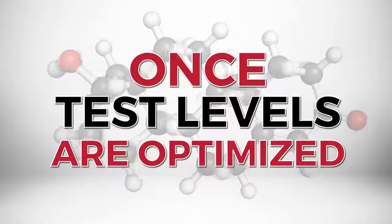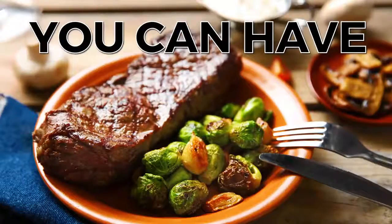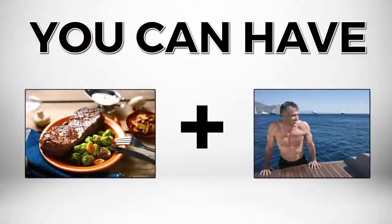On top of that, no more feeling restricted to disgusting health foods. Remember the time when you were able to enjoy the foods that you wanted without feeling guilty? Once your testosterone levels are optimized, you'll be able to have the foods that you crave and still keep the ripped body that you've earned. And the solution is all in this blueprint to my exact nutrition system.